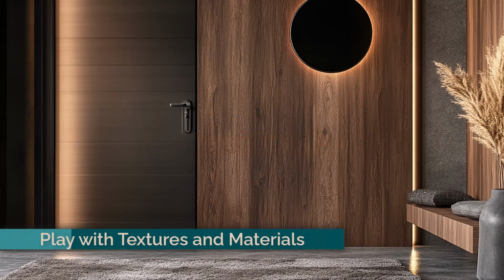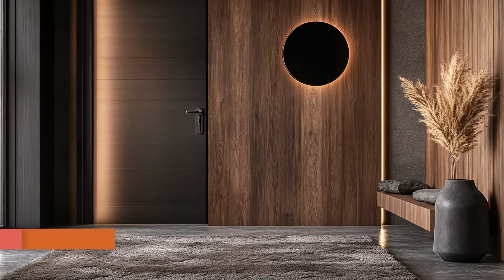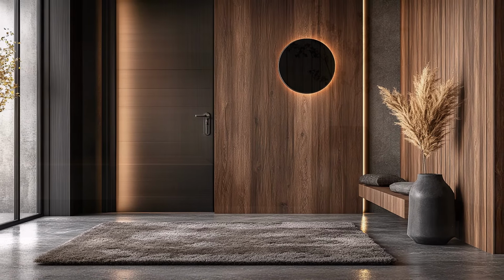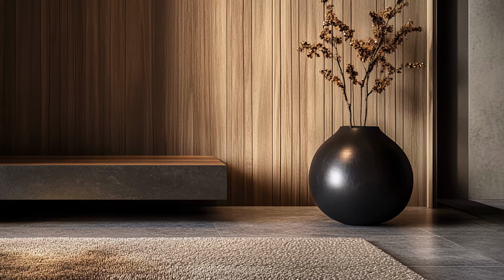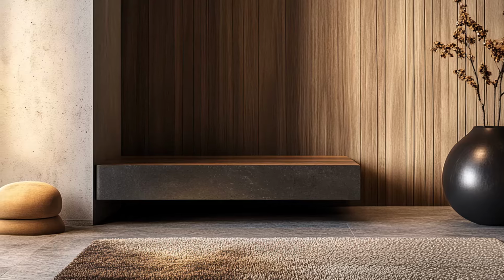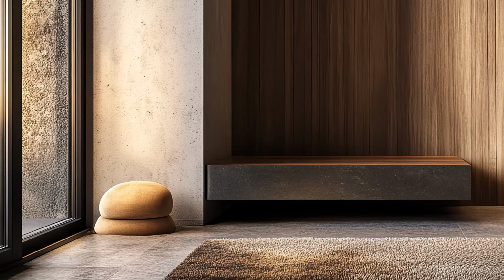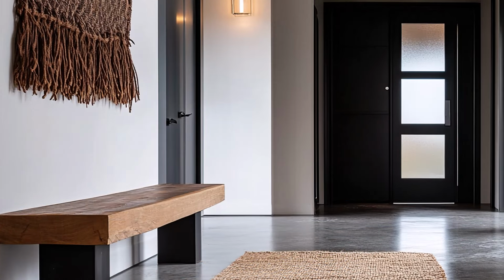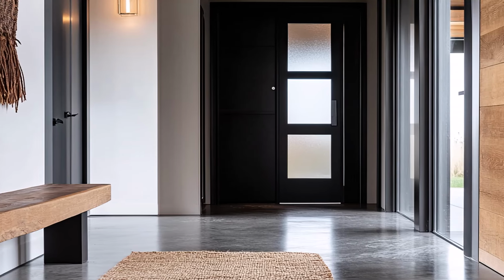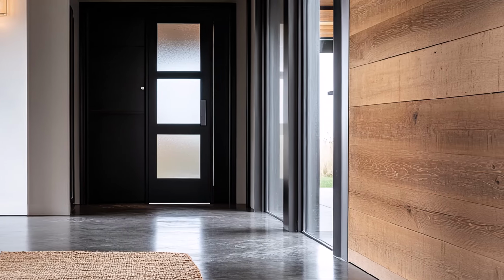The combination of different textures and materials can add depth and richness to a modern entryway or foyer. Mixing materials like concrete, wood, metal, and glass can create a dynamic and sophisticated look. A textured wall finish, such as exposed brick or wood paneling, can add warmth and character, while a polished concrete floor can provide a sleek and contemporary base. Incorporating soft elements like a plush rug or velvet upholstery can contrast beautifully with the harder materials, creating a balanced and inviting space.